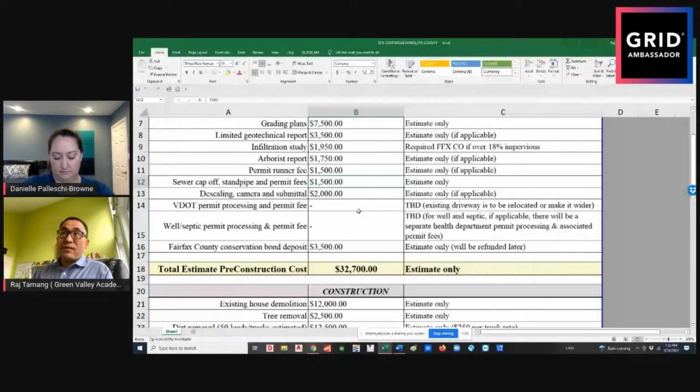So, one of the requirements before you apply for a demo permit: you can apply for a demo permit, but they will not give you a demo permit until your sewer cap off is done. That means they have to pull a permit, and the cap off has to be inspected, approved, and closed. Got it. So that's only for the existing house where you have public water and sewer connected. Sure. Do you have to do that for gas as well?